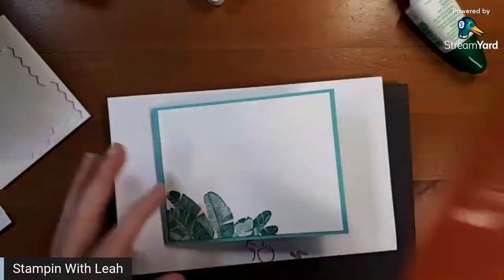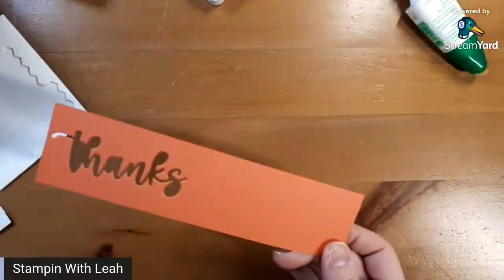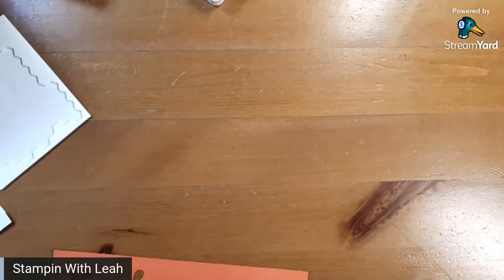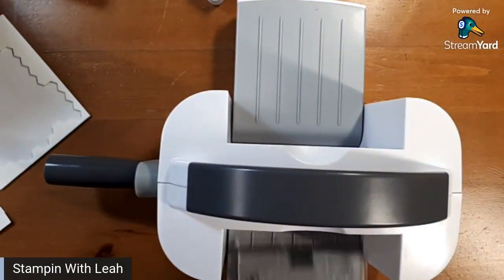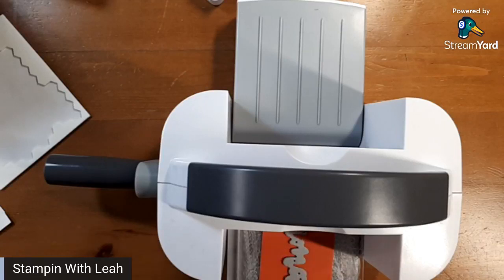And with that done, I'm going to grab my Calypso Coral again. And this time, instead of doing the thanks, I'm going to do the You Are Amazing. And I'm not going to layer it up this time. So I'm just going to run through the words. So I've got amazing, and let's grab the U, I think that will fit in there.